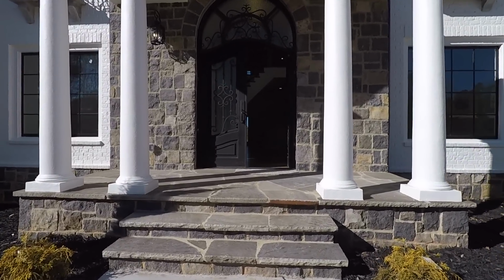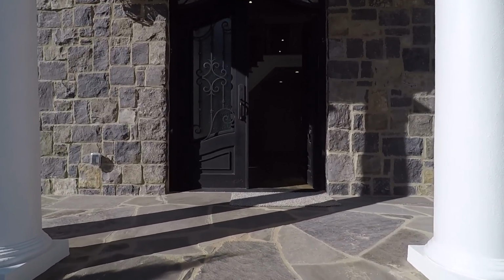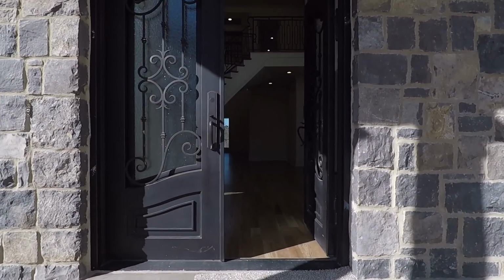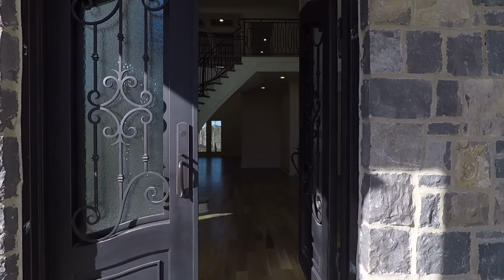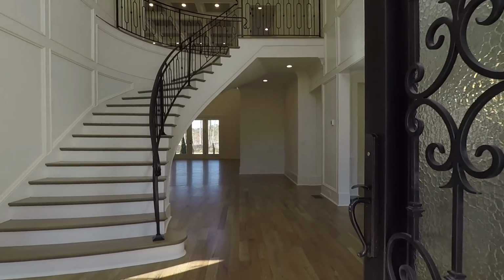So if you're looking for a new 5-bedroom custom-built luxury home north of Atlanta, you like this home and would like additional information, please send me an email. My contact is below. And now let's go inside and take a look around.